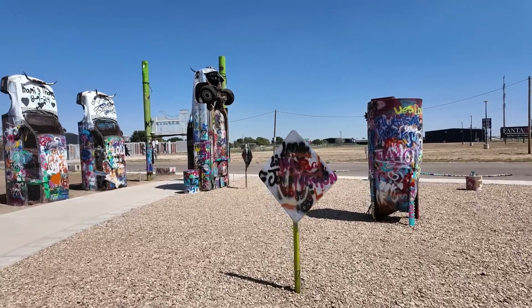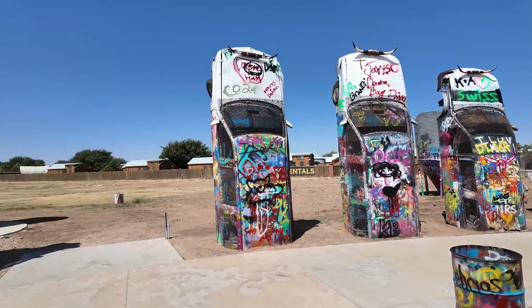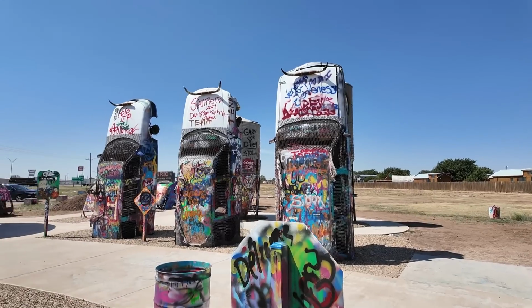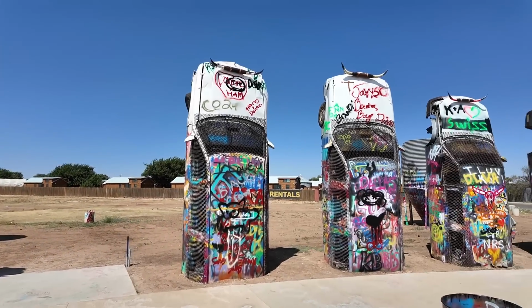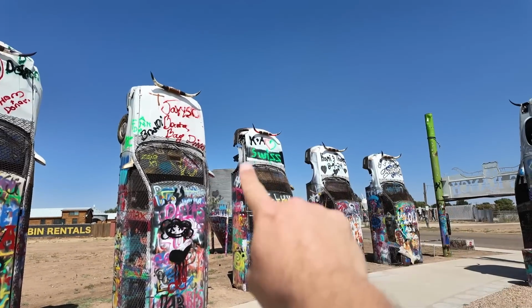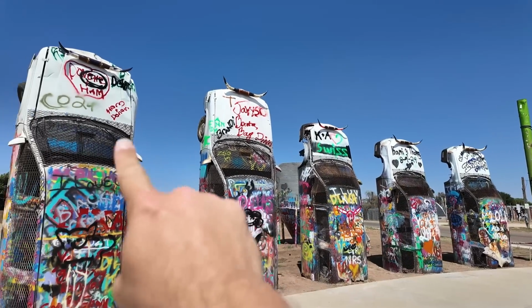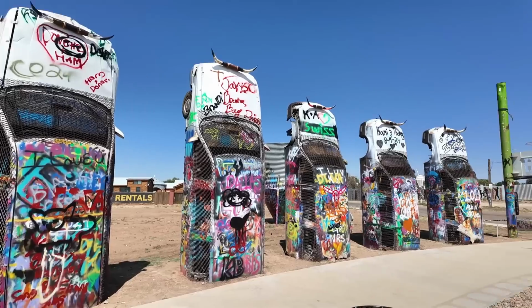But there are more than just bugs here at the Slug Bug Ranch. Look at these Texas limousines buried in the ground. You can see they all have the bull's horns there at the top. And wow, yeah, I love these.